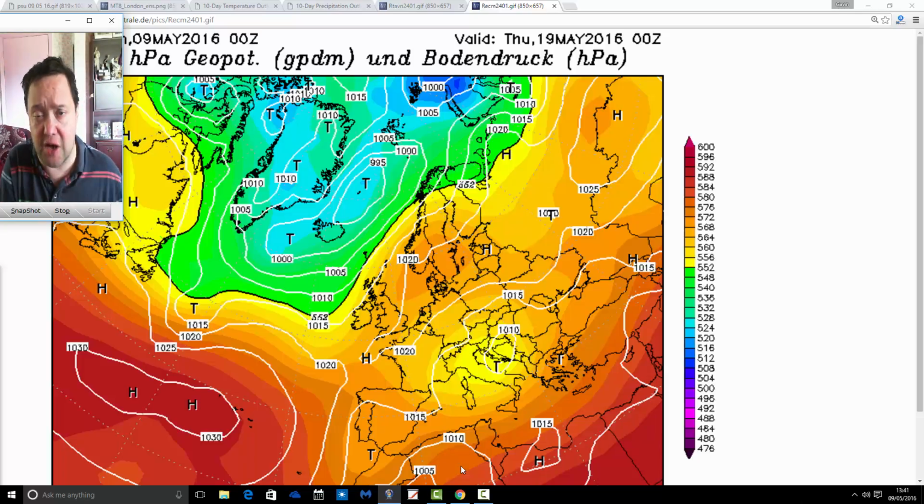So quite where things are going next week, I'm not sure. It certainly looks like we're going to get a cooler phase coming up at the end of this week and into the weekend, although not particularly unsettled. There'll still be quite a bit of dry weather around.